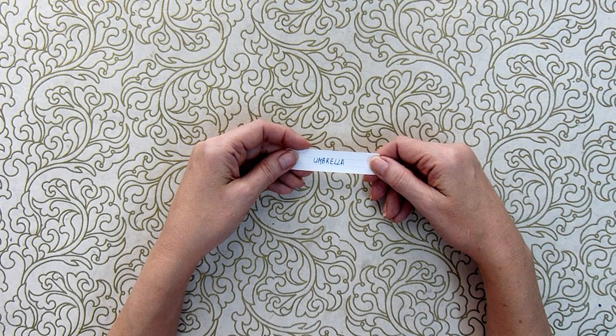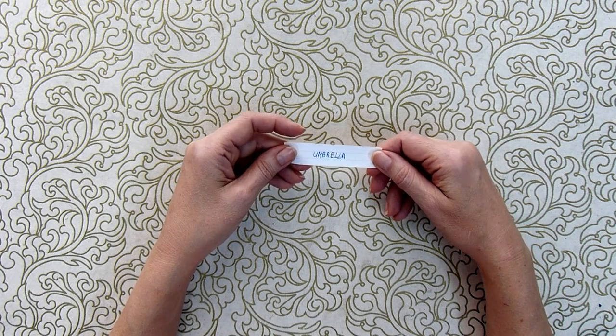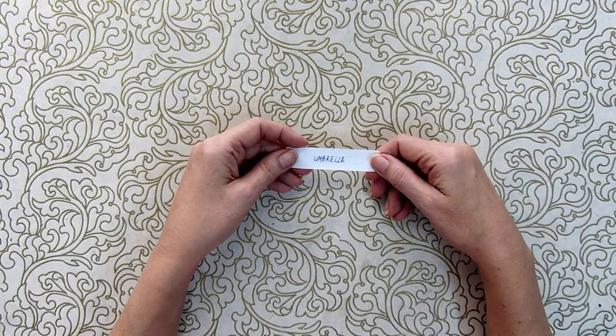At the moment, I can't think of any illustration, but I know I do have some, so I will have to look through my books. And I'm sure I will find something interesting, because umbrella, I think, you can quite often see in coloring books. So I'm off now and see you in a second.